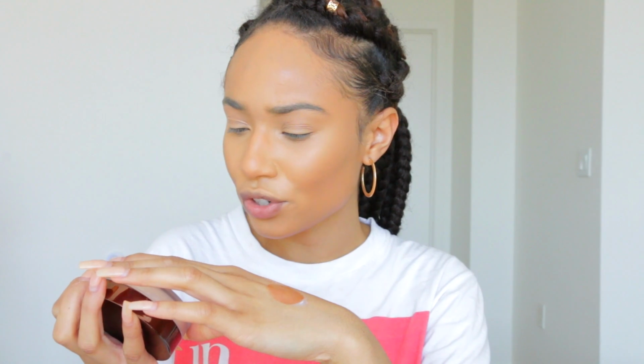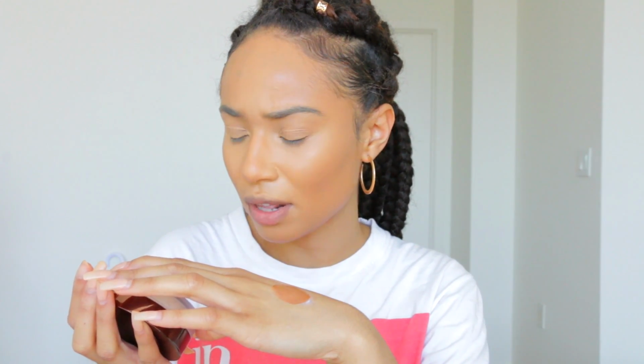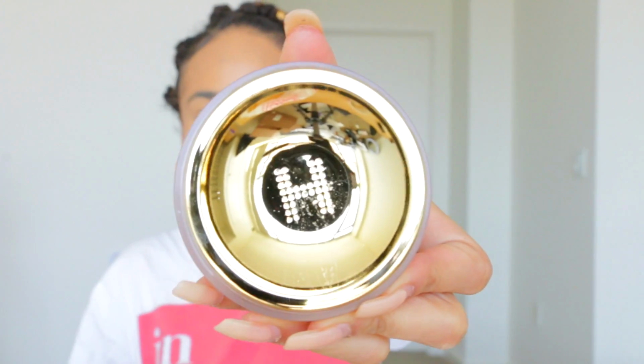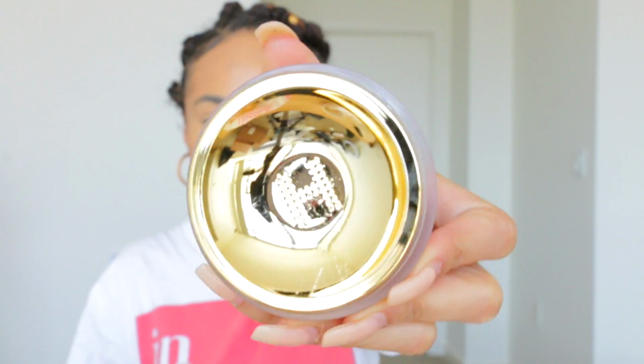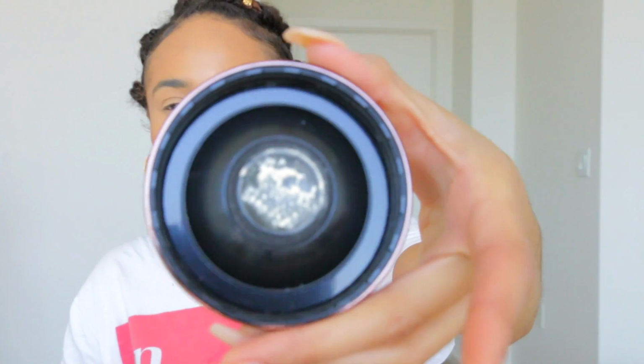So next I'm going to use the new Hourglass translucent powder, and it's called Vial Translucent Setting Powder. This particular one doesn't have a name or a particular shade, so I'm guessing it's a universal type of translucent powder. It's my first time using it, so we're going to see how this works. It has a letter H inside, which I think is so cute. Some of it came right out into the top right there, so I'm guessing you can put some in the top area.